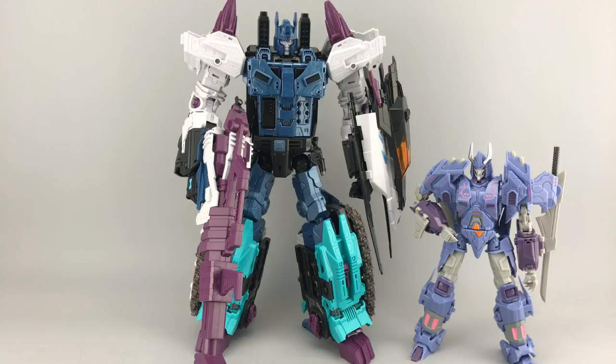Comparison with MP Sasaker. I'm not going to be able to do a Skywarp comparison. I might be able to do a Conehead. How do you like his colors in hand? I think the colors look, again, they look good for a Cyclonus. If you're looking for a G1 movie Cyclonus, it just doesn't look like more than meets the eye.